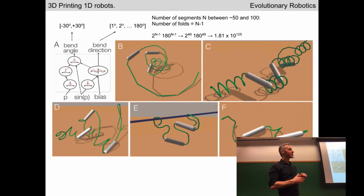And so you can actually do the combinatorics on this about how many possible 1D robots can be made. So if n is the number of segments, n minus 1 is the number of folds. For each fold, we are going to bend either minus 30 or plus 30. So it's going to be 2 to the n minus 1. At each of the 49 bends, it's either 0 or 1, minus 30 or 30. As well, at each of those is one of 180 bend directions. So if you calculate this all out, you get 1.81 times 10 to the 125.